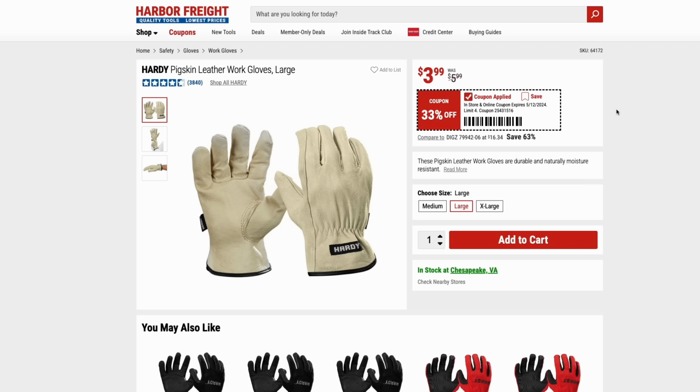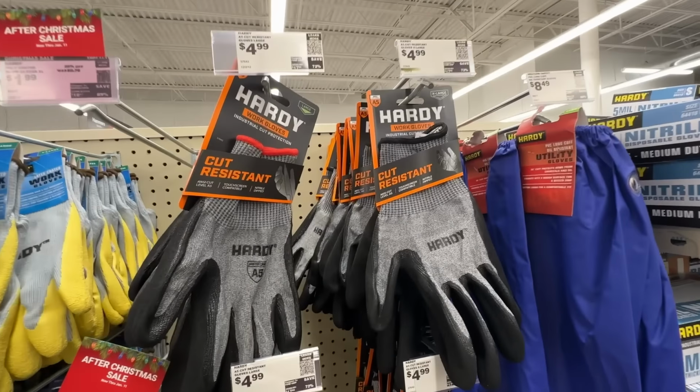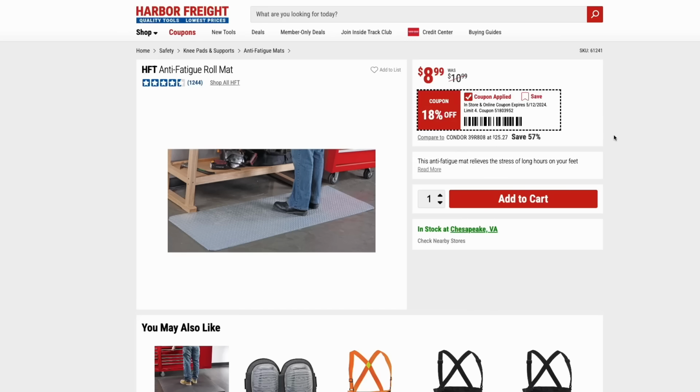Some gloves on sale. We have the pigskin leather work gloves for just $4 a pair. And then they have the Hardy cut resistant ones for $3.50 a pair. These anti-fatigue mats are must-haves in any shop or garage. I really like these roll mat ones more than the interlocking ones. I think this just gives a nice, clean, professional look, and they can really make standing up for a long time a lot more comfortable.